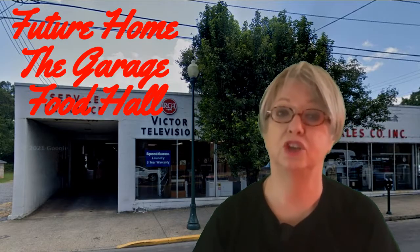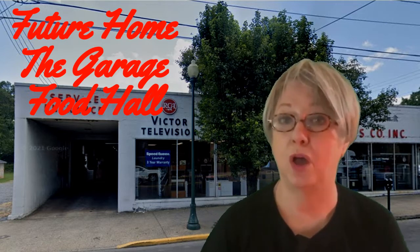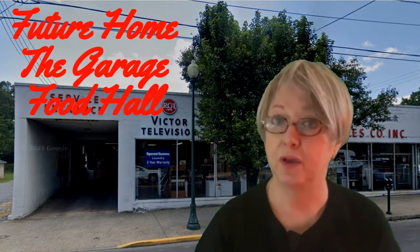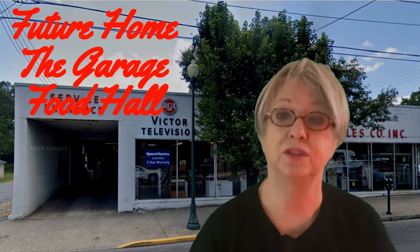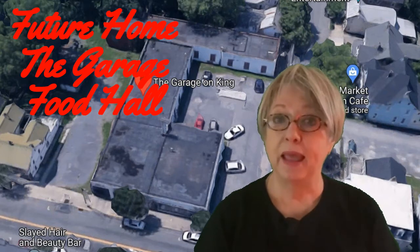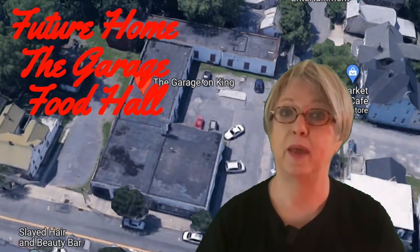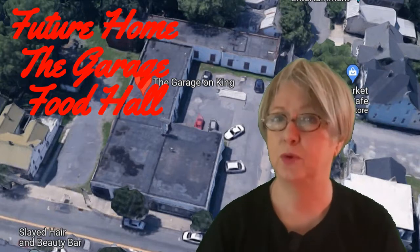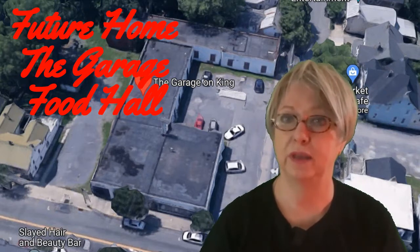Just down the street from the Interwoven Mills project, there's going to be a new food hall, the Garage on King. It's on the corner of Raleigh and King, where Dunn Cyber Appliances used to be. Plans are to create space for several food vendors. That should be open spring 2023.